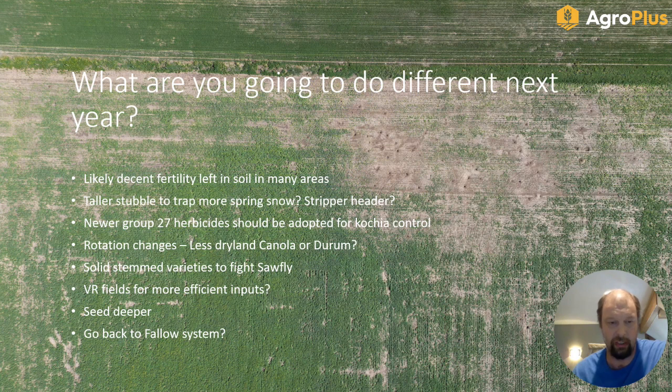Are you going to seed deeper? That's the number one thing that most of my guys did this year was they listened to me and they seeded deeper, and we had much better emergence than we did the year before because of that. And a little bit of a joke, but I know some guys have been talking about going back to using summer fallow to save water.